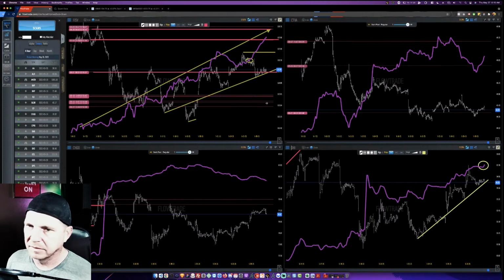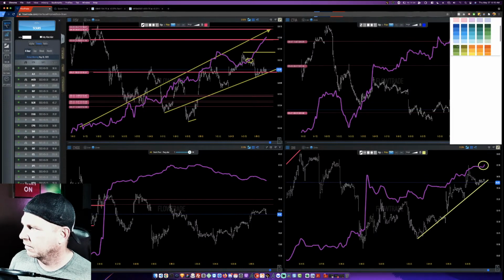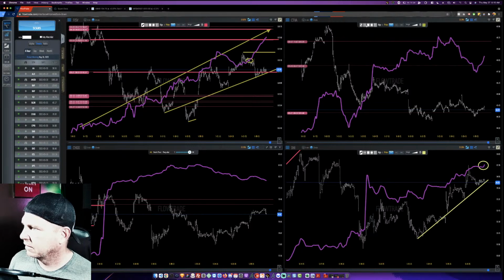Right, I'll wrap with the news. CTVA, nice strong bullish divergence, right? And that's this upper right one right here. CTVA, nice strong bullish divergence. It is trading with price action, right?